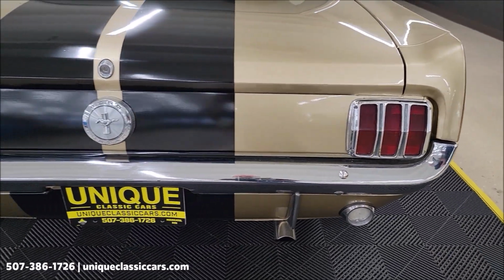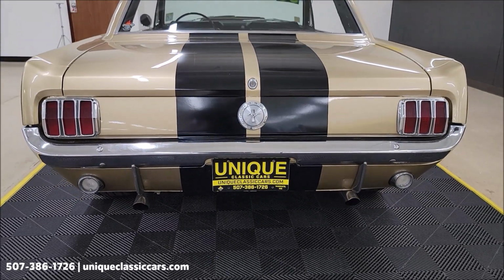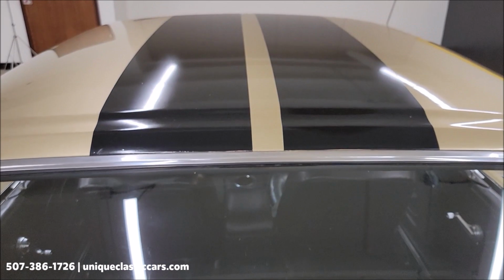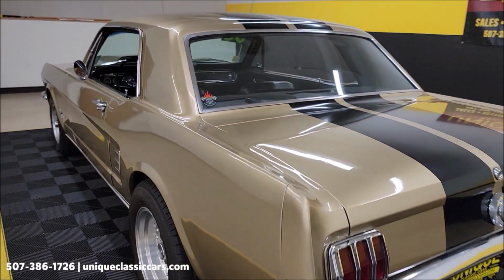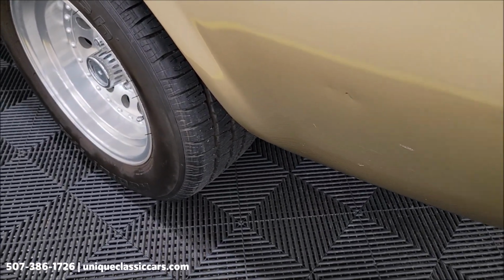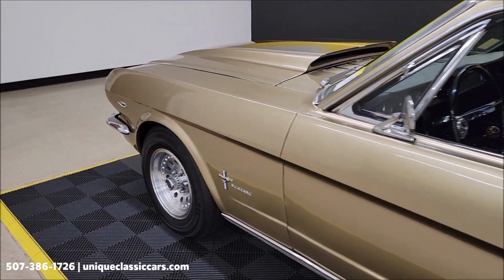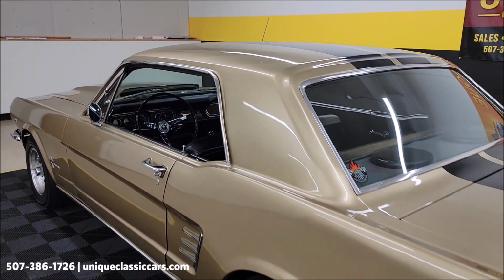Take a look at the chrome in the rear. Taillight surrounds, dual exhaust. Nice car for your local roll-ins, cruise-ins, local shows. And you can see paint's not perfect on this one. I mean, there's a few imperfections here and there. But hey, it's been driven. Get in it, turn the key, go. Have some fun. Sounds good with that 289 underneath the hood.